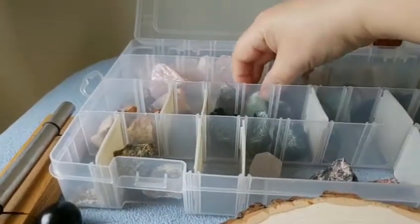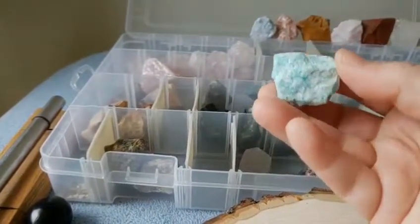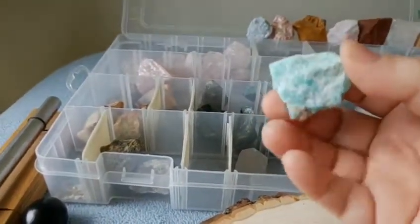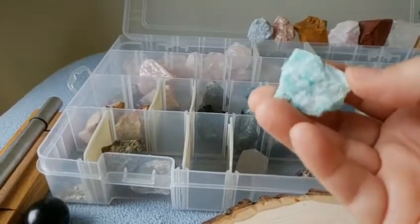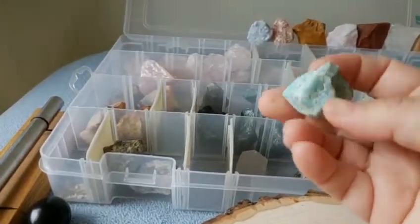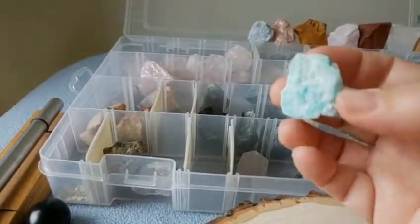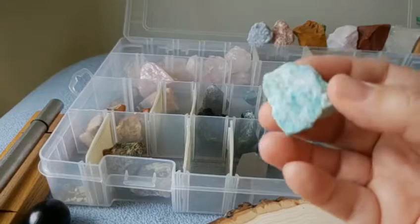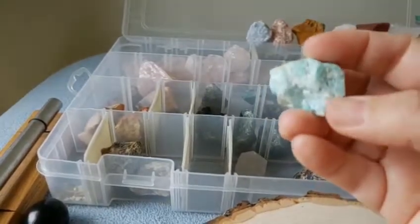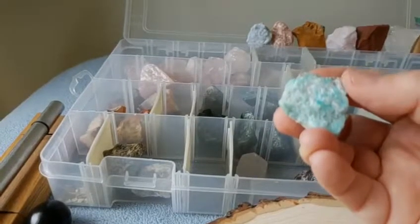Then we have Amazonite, and this is one of my all-time favorite stones. I know I say that a lot, but really, I wear Amazonite all the time in my jewelry and carry it around. I have yet to get an Amazonite necklace, but that'll happen someday. It's a beautiful teal green color, and it reminds you of the ocean and peaceful communication. Another good one for your throat chakra.